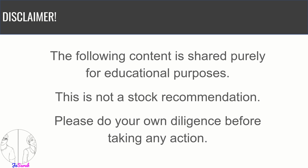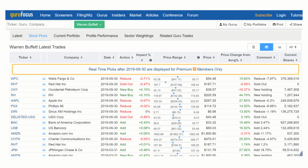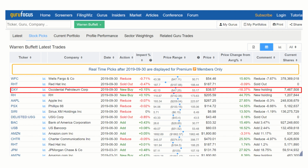This is super important. If you take a look at GuruFocus and the latest quarter update, you will notice that Berkshire Hathaway actually had a new buy. It is none other than Occidental Petroleum Corporation. What's very interesting is that Warren Buffett's average buy price is $47, and right now it is trading at 38.57. So if you go into the market on Monday and buy it straight away, you beat Warren Buffett already.